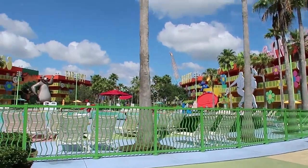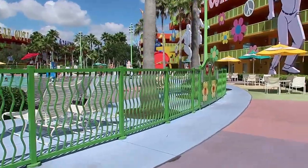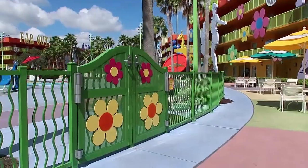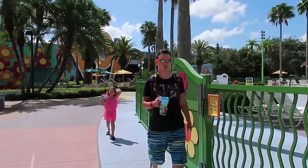So we are over by the hippy dippy pool. I guess we have to go around the pool to the other side of the pool and then keep walking. And we should come to the bridge to go across the lake to Art of Animation. So we're gonna figure it out today because we haven't done this before.